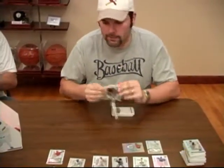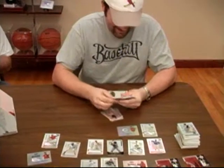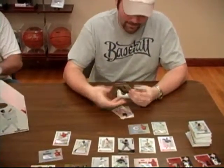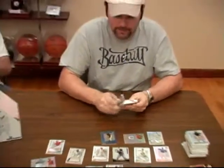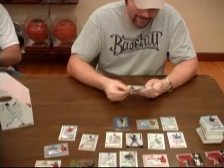I didn't pull an A-Rod and then a Pujols right behind it, so we're not. Well, that's true. It would have been a much different box. Masumi Kuwata, see that? Numbered to 99. I think once is enough. It's a nice looking card. These cards are really thick and pretty nice and shiny. How are they working for the camera?